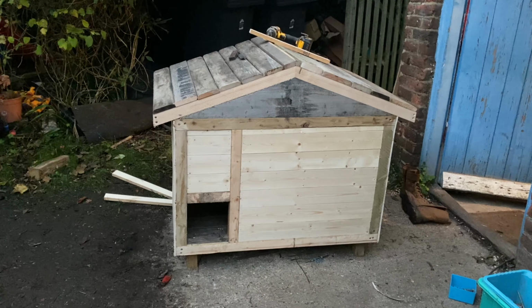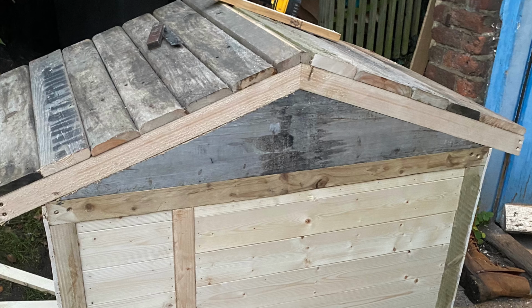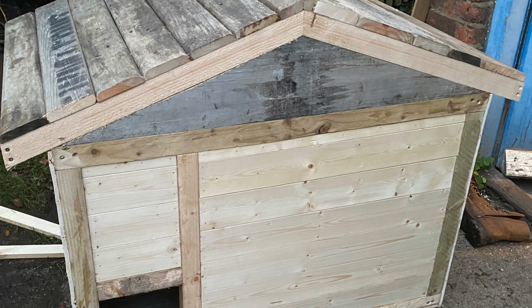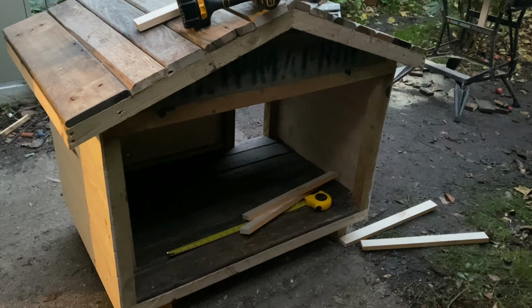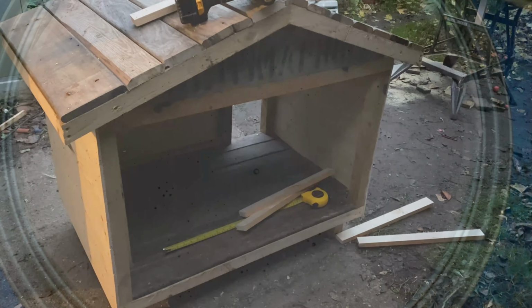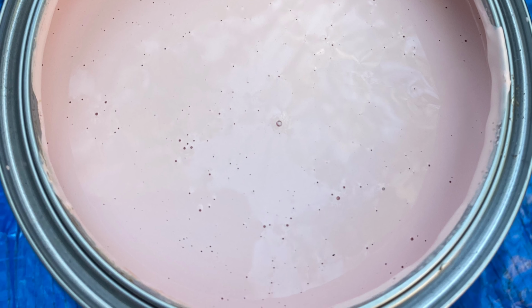My very talented husband added the walls and made a small door for the front and two bigger doors for the back so we can easily clean inside the quail house. And of course, I painted it pink.